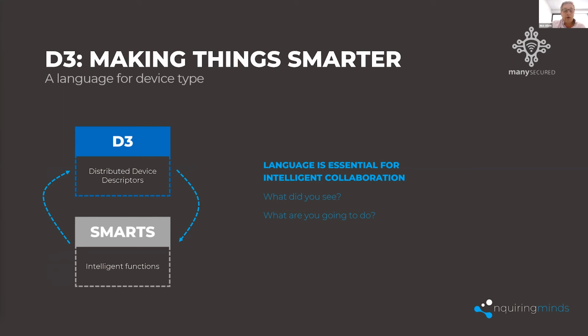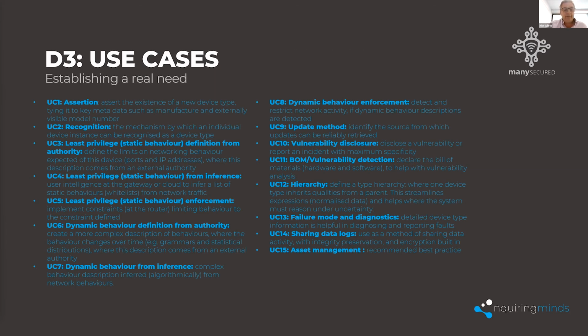Now, I'm going to skim in a minute and give you a flavor of what D3s look like, but we've identified currently about 15 distinct use cases that these D3 systems can support. I won't talk about them all now, but I'll give you a quick headline. The first observation I would make is if you look at the ETSI best practices, you can almost unpick every one of those 13 recommendations and come up with a clear and compelling reason of how these distributed device descriptors can at least help, and in some senses are almost essential to deliver that vision at scale.